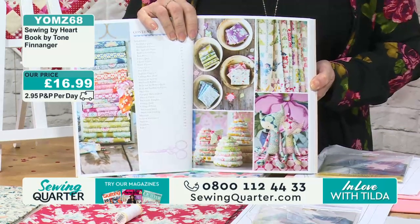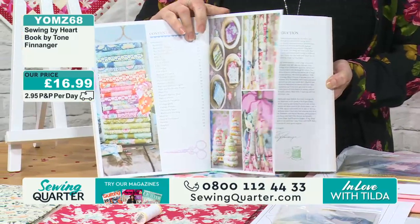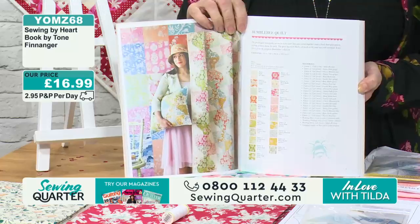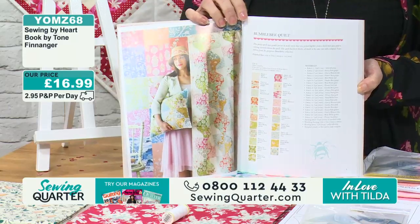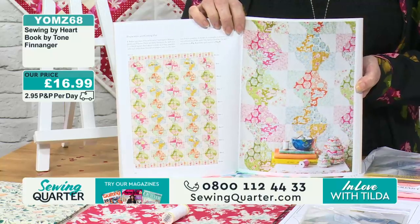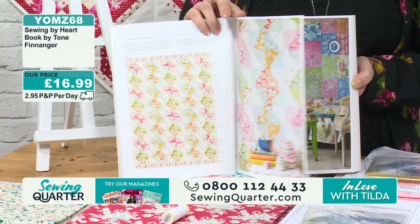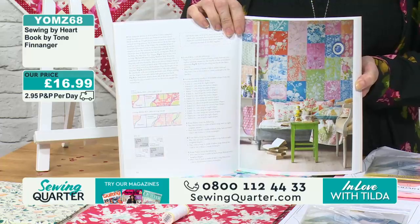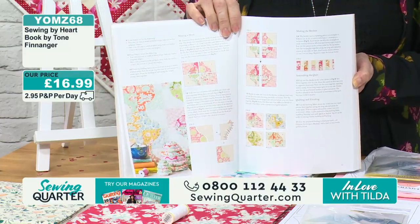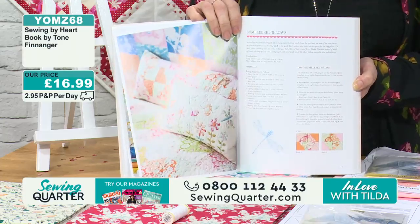Ready to go. So whether you are like me and a bit of a Tilda fabric addict, then this is just heaven. The photography is exquisite. The ideas just absolutely lovely. And the patterns and the templates for it full size. Yes, yes, yes. Look at that. Isn't that just gorgeous? So work your way through, take a look, take the inspiration, see what it is.